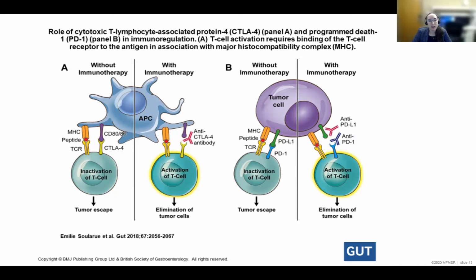Peripherally, T cells will express PD-1, and PD-1 will bind to PD-L1 either on tumor cells or on tubular epithelial cells in the kidney. And this is a way for the body to recognize self and to ensure that T cells that otherwise have gotten through the negative thymic regulation and may be reactive to self do not go after self antigens.